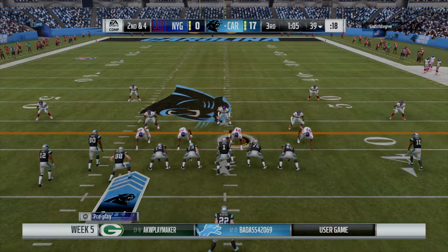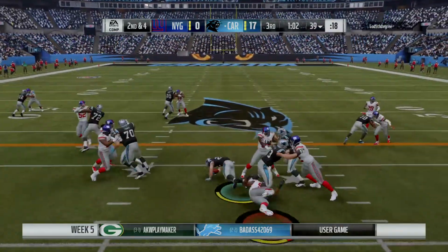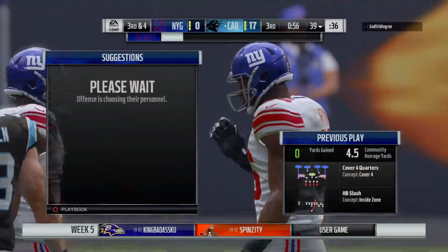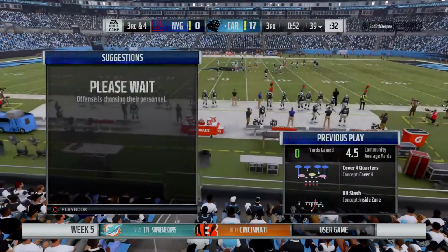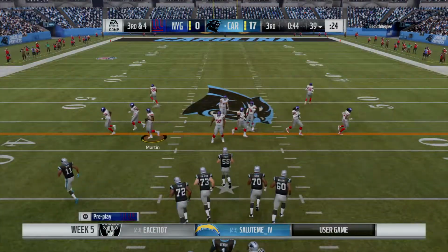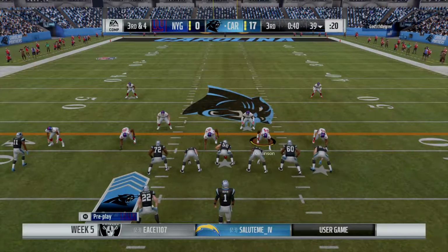Another run, this time McCaffrey. And nothing doing. He's immediately taken down at the line of scrimmage. No gain on the play that time, and they'll look to convert on what will be a 3rd and 4. The Panthers on 3rd down. They've hit it 50%, 3 of 6 to this point. This is 3rd and 4.